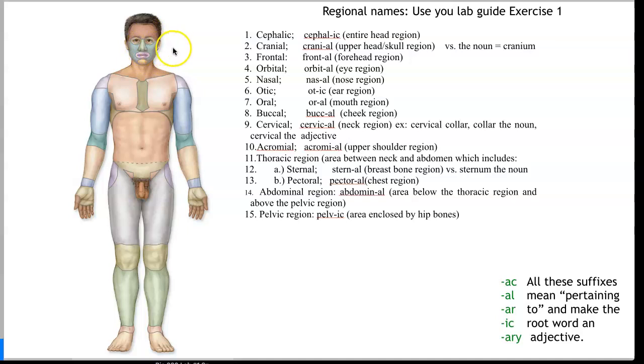Nasal region. Real easy. That's the nose region. Nasal, nose drops. Heard of those. Oral region. Oral is the mouth. Buccal. The buccal region is the cheek region. Right in through here. The cheek region. Cervical region. The neck region right here. You've all heard of cervical collars. Cervical, A-L, means it's an adjective. Cervical collar. So a cervical collar, the noun is collar. Cervical is the adjective.